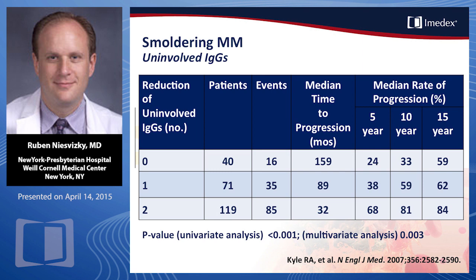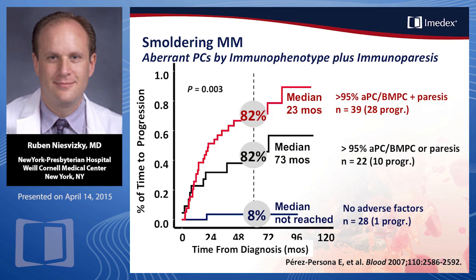Well, in the original classic study of Kyle and co-workers, you can see that if you have 2 immunoglobulins depressed, the median time to progression is 32 months, whereas people who don't have depression of the uninvolved immunoglobulins have a very long time to progression of 159 months. Therefore, it is another factor to take into account when we are evaluating patients for progression from smoldering to active. And indeed, the Spanish model incorporates depression of the uninvolved immunoglobulins, or what they call immunoparesis, in combination with the aberrant expression of antigens in the plasma cells.